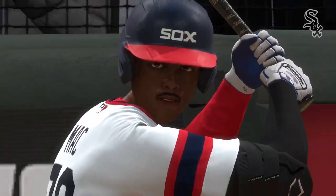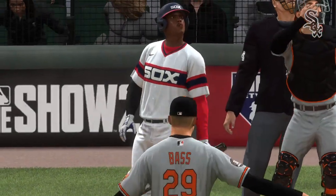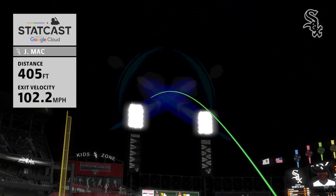That's the exact definition of hitting the ball where it's pitched, taking that outside fastball and driving it the opposite way out of the ballpark. You want to bottle that type of approach.